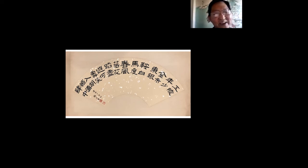And then when the blossoms are all gone, it was all fallen down. I was laughing. I just went into a bar operated by a foreign lady, because during the Tang Dynasty, there were many foreigners that came to Chang'an, today's Xi'an.